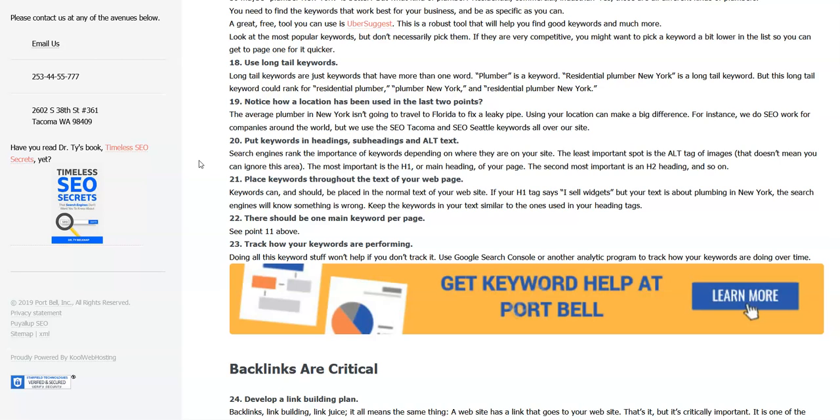Number 19. Notice how a location has been used in this last point. I didn't do the point before that. The average plumber in New York isn't going to travel to Florida to fix a leaky pipe. Using your location can make a big difference.